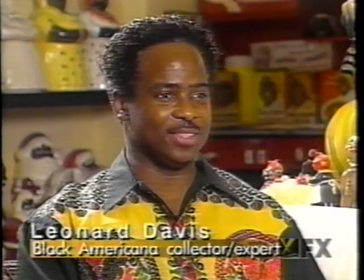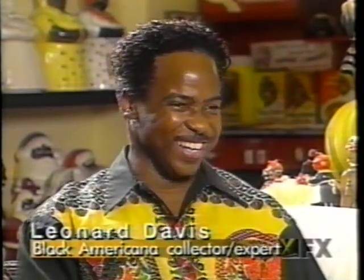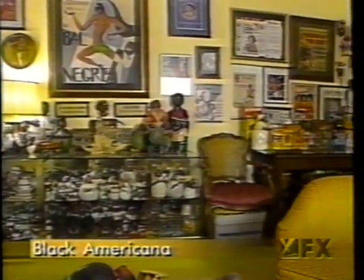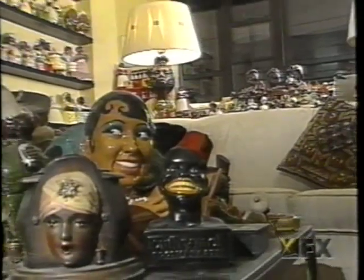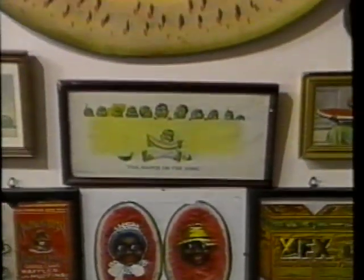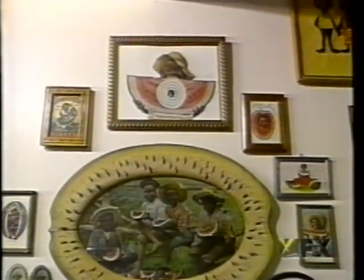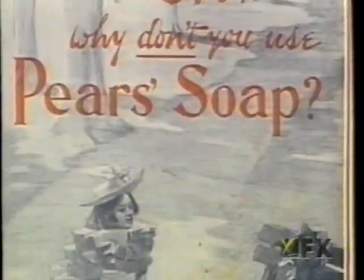Why do I collect? It's because, I don't know, passion, pride, obsession. Meet Leonard Davis, a man whose passion, pride, and obsession has led him to amass a collection of thousands of pieces of Black Americana that fills every corner of his home. If somebody came here and I weren't at home, could they tell that a black person lives here? I really wanted some unique pieces, some valuable pieces, and so I started educating myself in that area. I have things here that most people, black or white, have never seen, never knew existed.